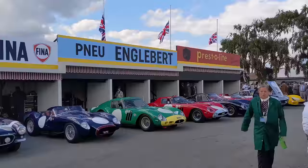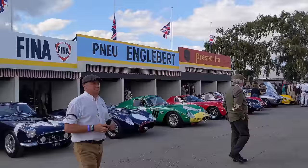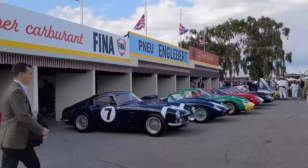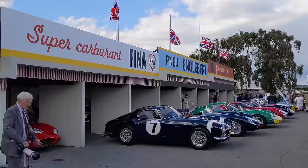Okay, they're about to kick me out of this area, but look at that sight, everybody. Unbelievable sight here. I'm coming out. How about that? Simply amazing Ferrari works competition cars. Lovely, life is good.